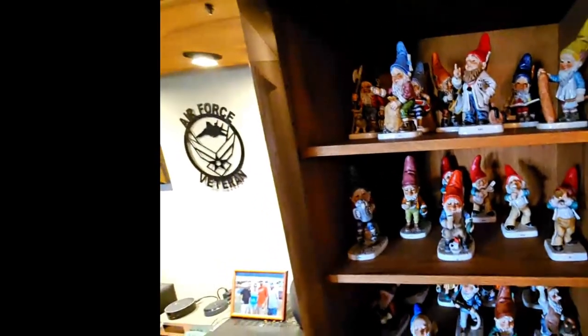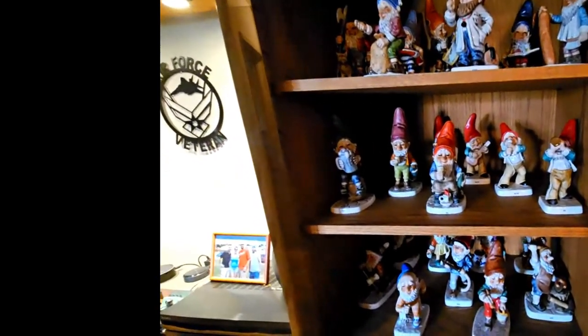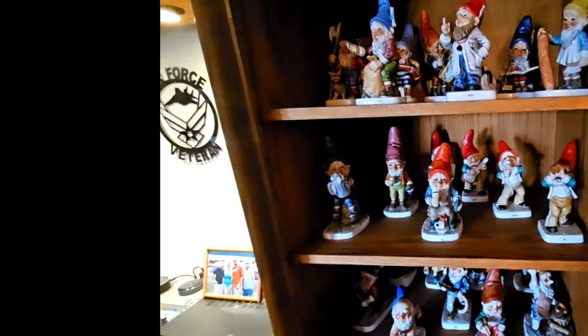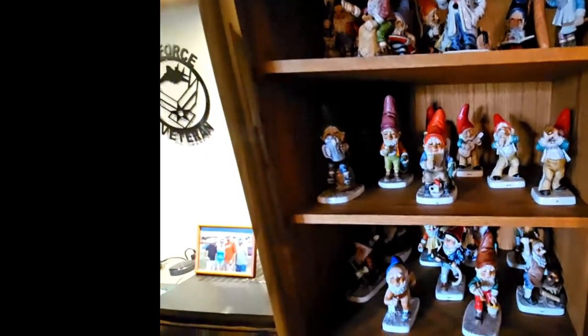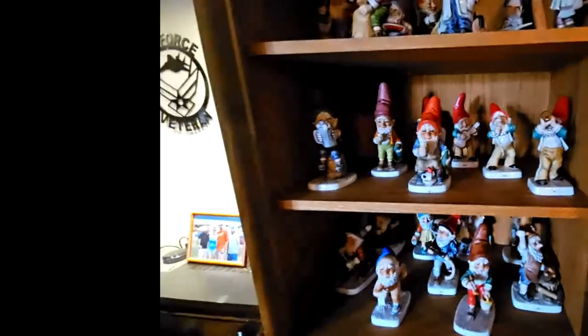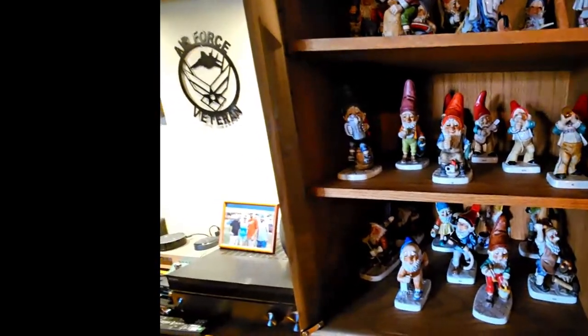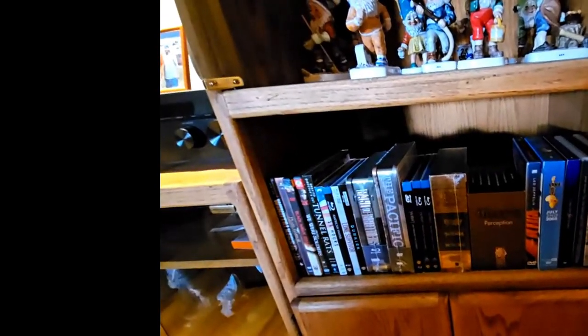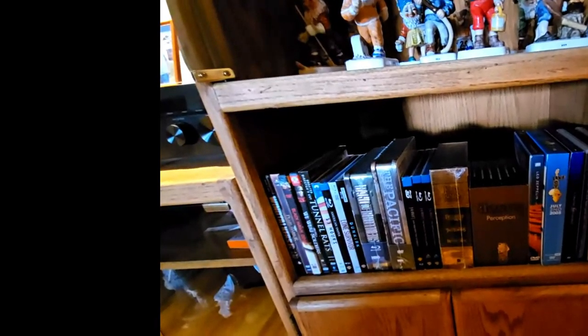Now these, let me open this up so I can see it a little bit better. These are Goebel Cowboys. This was my collection. I started this collection in 1980 in Europe. These things were made by Goebel. They stopped making them a long time ago. I have both windows full of them over there. And down below, you're going to see some more DVD movies and regular movies.